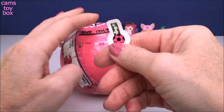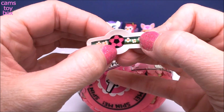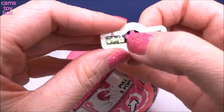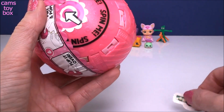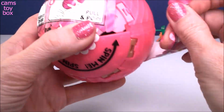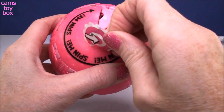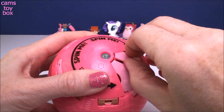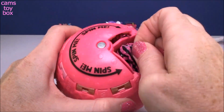Our next one is a little ring tattoo. This is super cute. Look at it. It has a little pink soccer ball on it. I love that. A little flower bracelet. So you put this on your finger, you put a little water on it, and it makes you a really cool little ring tattoo. All right, so we can take this off. We're going to start with our pink little pullbacks here. Pull these two back, and it reveals our first blind bag.